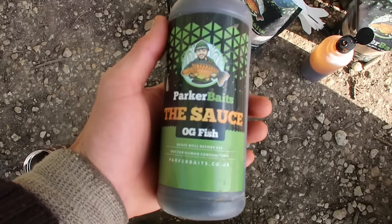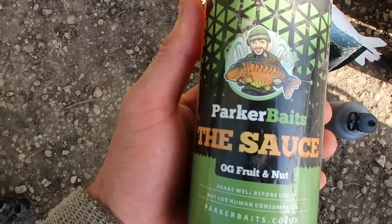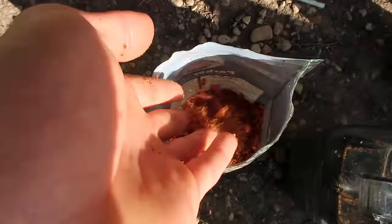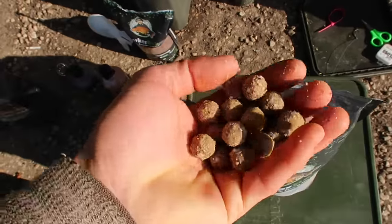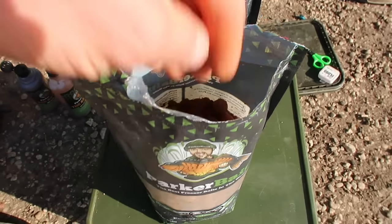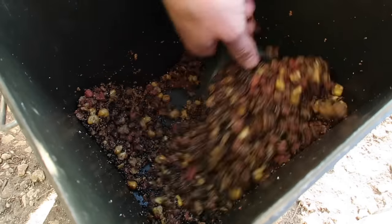So then what else do you add in, mate? The good stuff. So what have you got there? The OG fish and the fruit and nut sauce. So just a bit of both in there. You going with both, do you? Yeah, why not? And to be fair, guys, it's something I do myself. These are obviously pure liquid foods, no bulkers in, no BS, and it does what it says on the tin.